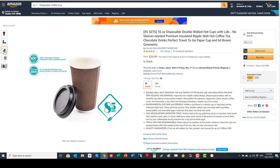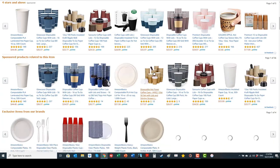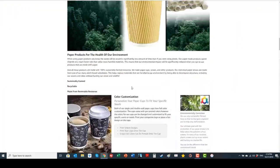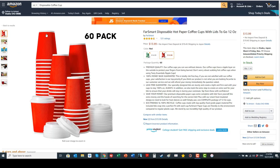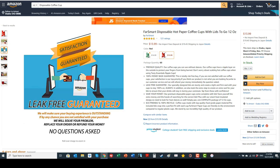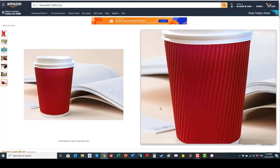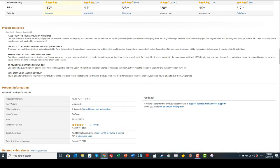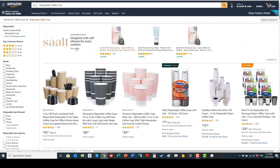Images, not too bad, a little better. This is better. The images could be improved. This is a lot better. See, this really shows the product off, but these images are pretty terrible. 6 out of 10. Leak guaranteed. Okay, not bad images, better description. This is not too bad. Okay, so I would say overall that the coffee cups again are not too competitive.